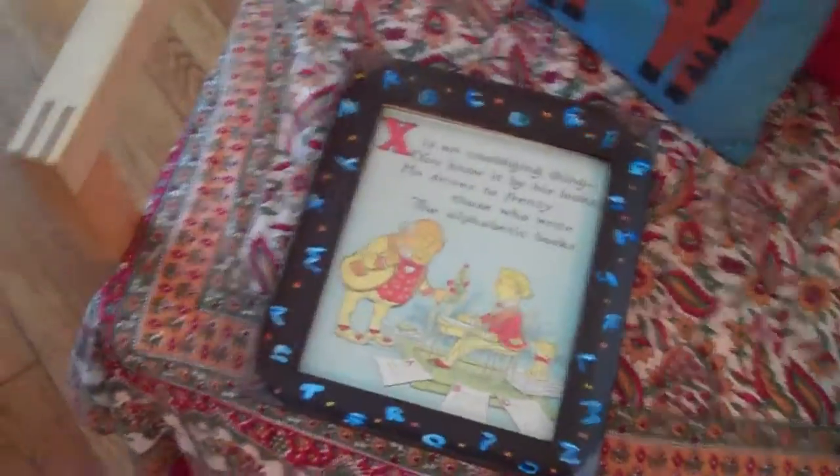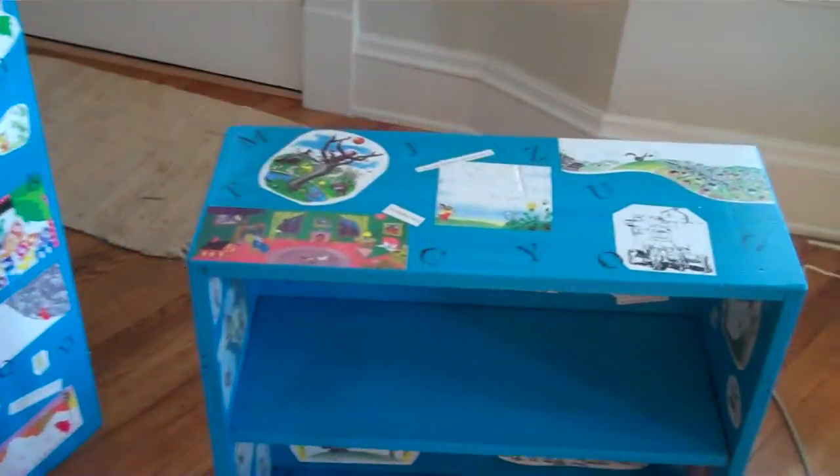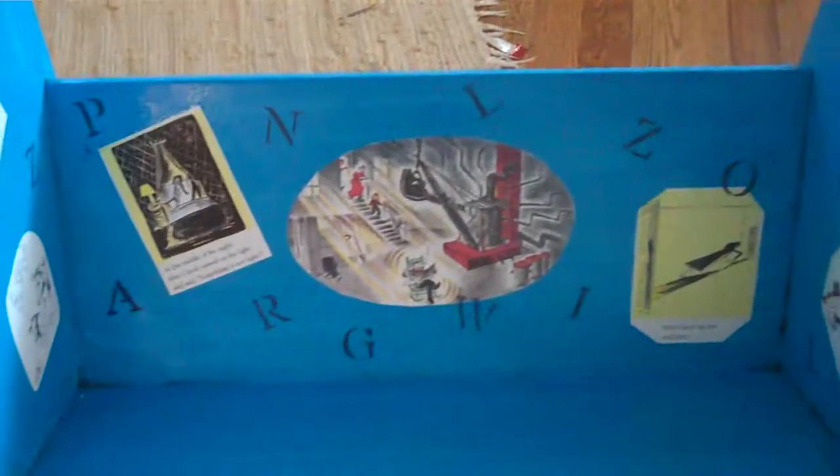All started on the day that Andy and Miles went to the zoo. And then number 5 are these bookshelves here. Bought the bookshelves off of Craigslist for about $5 each, painted them blue, and continued with the decoupage scheme. Found a bunch of children's books. Actually, one children's book with lots of different books in it, and decoupaged the illustrations and some text and stenciled in some letters.